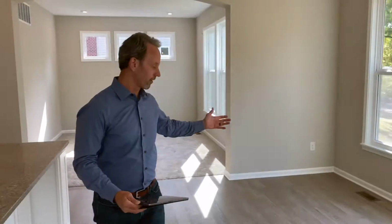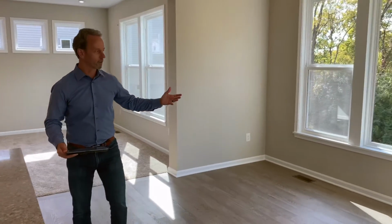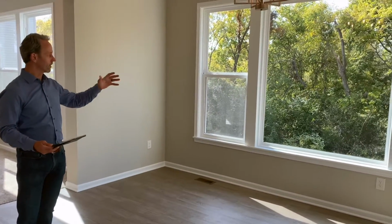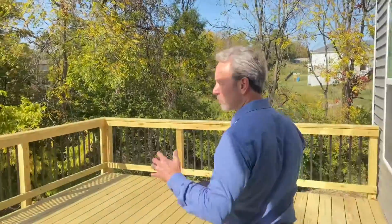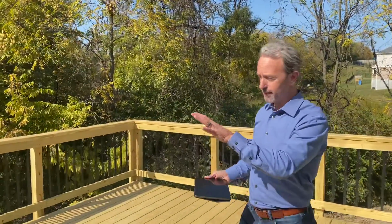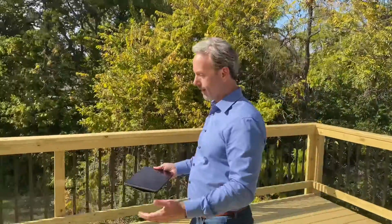A very large morning room here right off the kitchen, overlooking a beautiful backyard, with a large wall of windows. Off of the morning room, we have a doorway straight out to an elevated deck. Nice private backyard, as you can see, with the elevated deck.